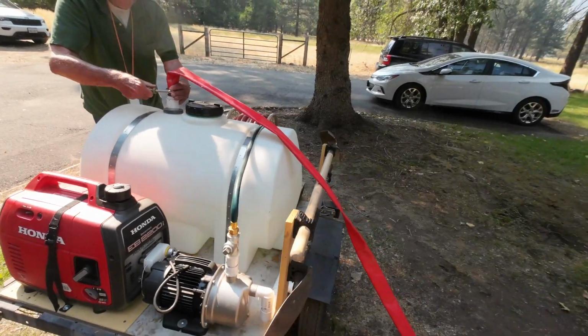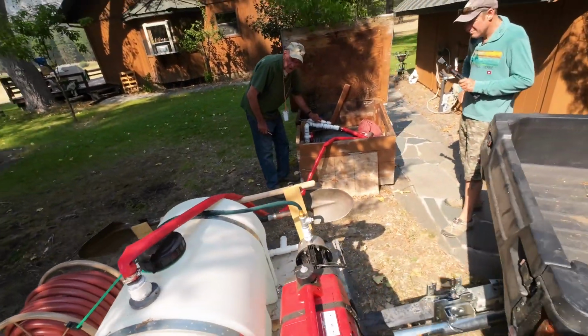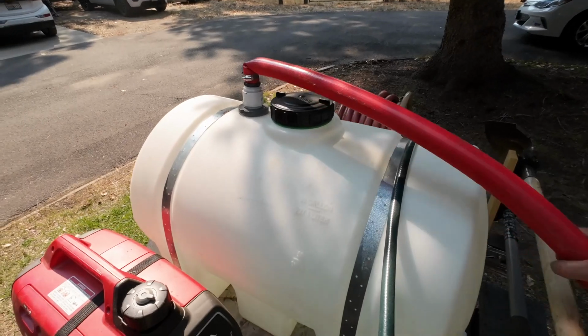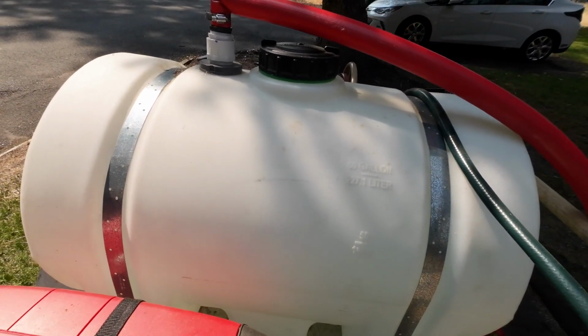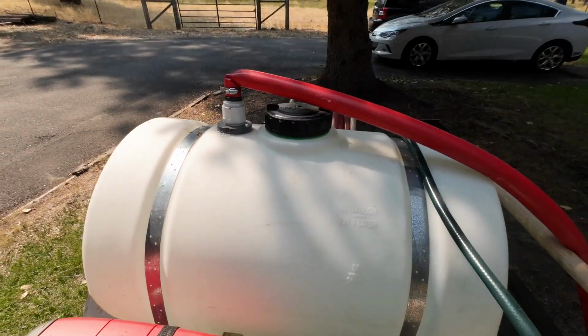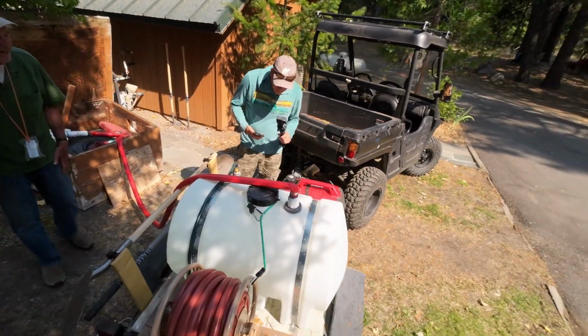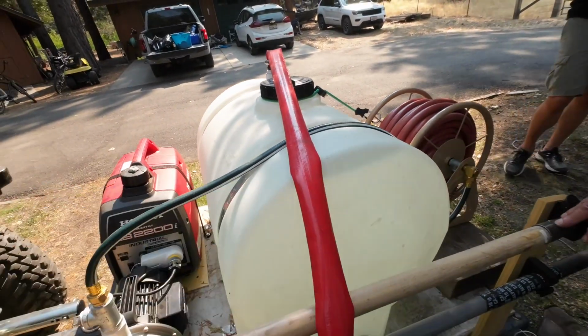That hose is 1.5 inches, this is 1.25 inches. That's it. I'm gonna fill it right up. Is it all the way to the top? It is. All the way up to here. Oh, that was quick.